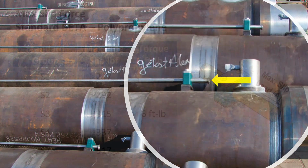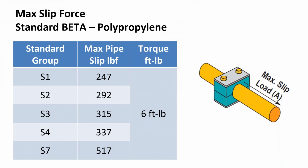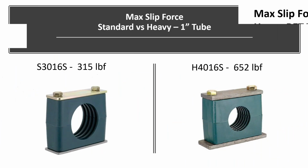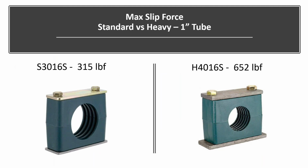So if I was to take a big sledgehammer and slam that, if I had a group S1, it takes 247 pounds in the standard line. If I take our biggest grouping for the largest size ranges, it takes over 500 pounds. And notice that to assemble the standard beta takes 6 foot-pounds of torque for all clamps. The heavy beta has a little bit different torque depending on the size, but you can see on our H11 series, our largest clamps, it's going to take almost 27,000 pounds. So if we were to compare the holding power, the standard for a 1-inch tube line is 315 and over twice that amount for the heavy.